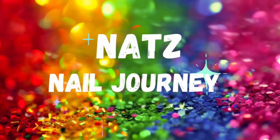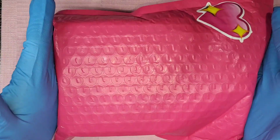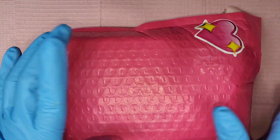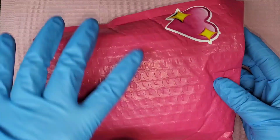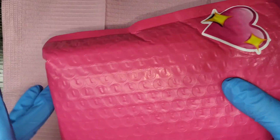So today I have a small business nail haul. I finally got me some Anacrylics, y'all. So I went ahead and I ordered her Valentine's Day collection. So yeah, it did come in another poly mailer, but chuck that one.